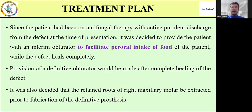Now, the treatment plan. Since the patient had been on antifungal therapy with active purulent discharge from the defect at the time of presentation, it was decided to provide the patient with an interim obturator to facilitate per-oral intake of food. While the defect would heal completely and become dimensionally stable, a definitive obturator would be provided after that.